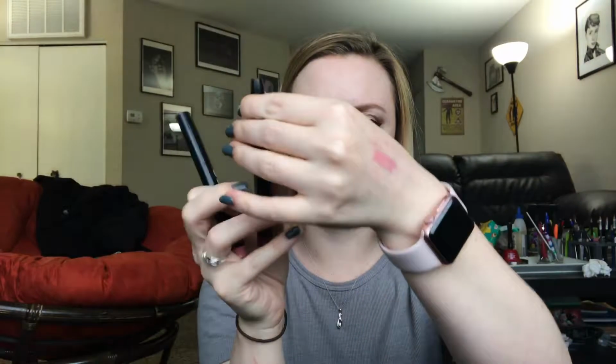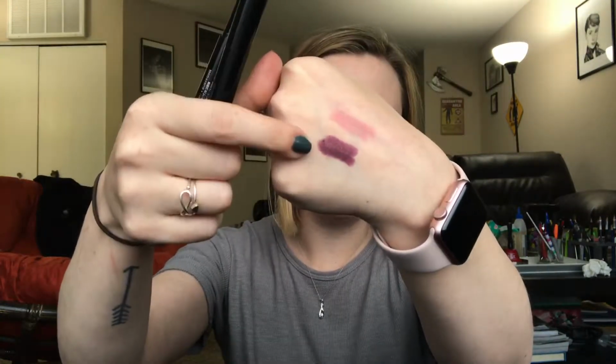It's perfect for a light look, when I want to wear whatever. I don't want a whole lot, but I want a little something. And then the Aubergine is perfect for when I just want to go full out. It's my Wednesday Addams look, if you will. I get that a lot from work when I wear the dark purple and the dark reds. So there's the pink and there's the purple.